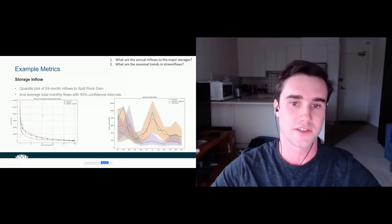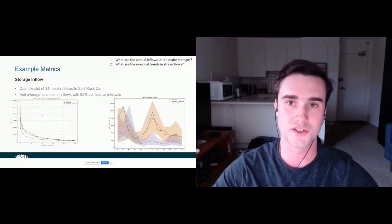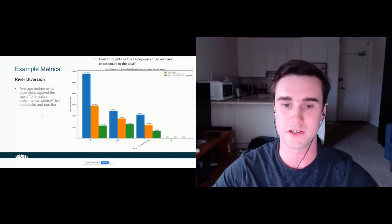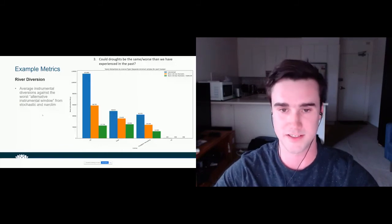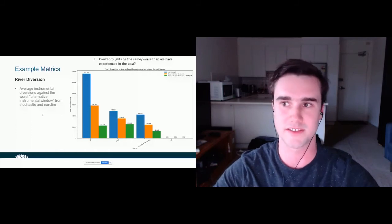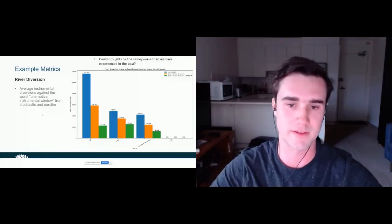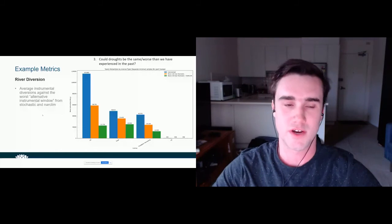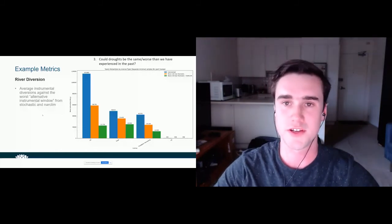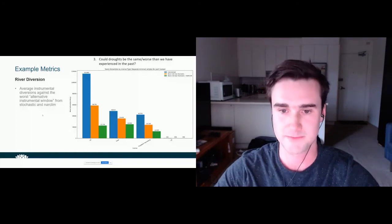Here's some example metrics for river diversions. This plot shows the average annual diversion for a given license type over 130 years. For the instrumental period, this is itself, but for the stochastic period, this is the worst 130-year period that can be sampled from the stochastic data. So in this way, we're saying what is the worst alternative instrumental period that we could have seen, and what would its average diversions be?